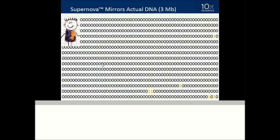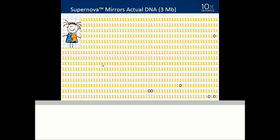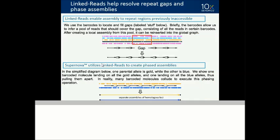When we start doing this with our Supernova assembler, we start seeing two different assemblies, one completely coming from the father. We definitely have some switch errors, and this is where continuing efforts are to improve our software. And then one coming from the mother, where you have a contiguous sequence that looks much closer to true biology, which you would have in every single cell, versus the artificial chromosomes and sequence that we've been generating so far with the tools previous to 10x.